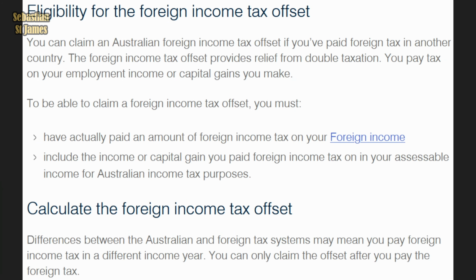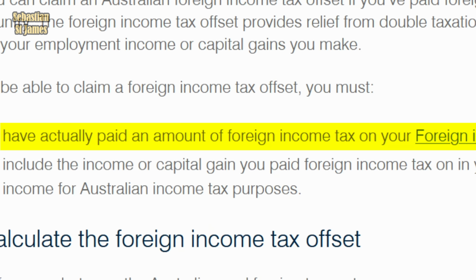I'll show you. You can claim an Australian foreign income tax offset if you've paid foreign tax in another country. The foreign income offset provides relief from double taxation. Now, to get the offset, you actually have to pay the foreign tax in the first place. That should be automatic. VTS should just withhold the tax before they actually pay it to you. Then you go to your tax return and you fill out that amount. Then, of course, it's got to be translated into Australian dollars, doesn't it?